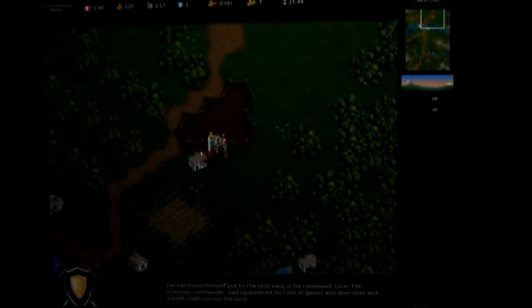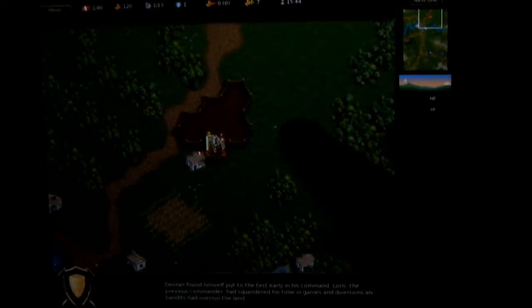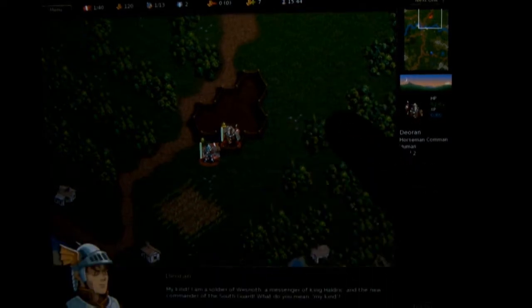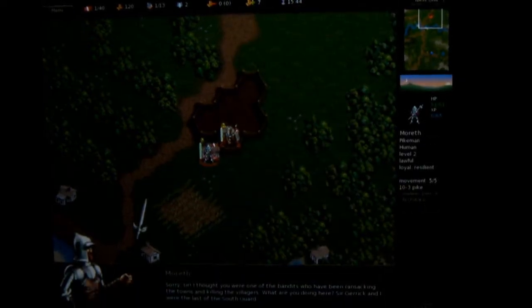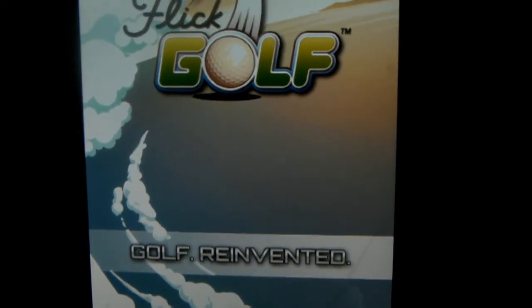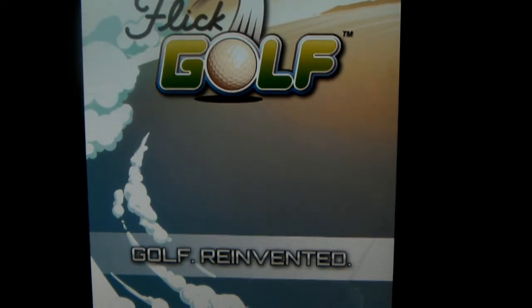I believe I bought it because it was on sale, and I'm a sucker for sales. It's a good thing I don't have a Steam account currently installed on my computer. But, you know, here's what it looks like. If this dude will shut up. But there's your main screen, and it's just an RTS. Flit Golf is... there you go, get that turned the right way.